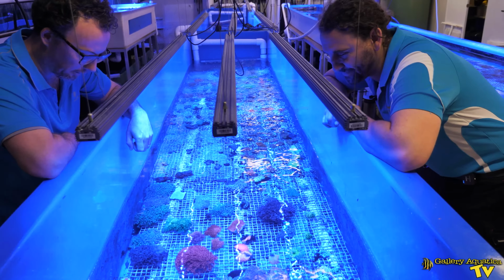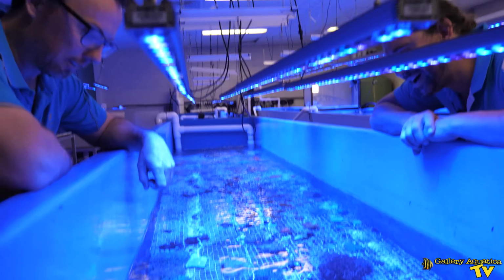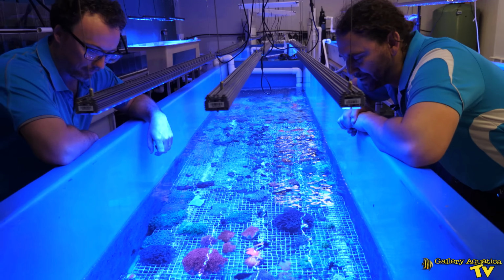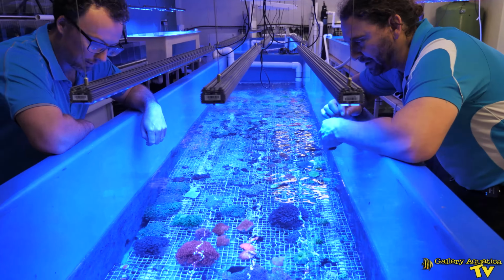Definitely. It's also got a different colour eye to it as well. So it's got like a greeny sort of eye, the coppery pink tentacles, and it's showing such great polyp extension, but you know, the stems of each tentacle are really bright pink. It's so nice.